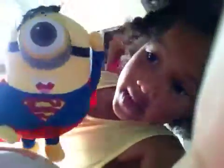This number one minion, and it's perfect. It's just so cute. This minion is Superman. It's very cute.